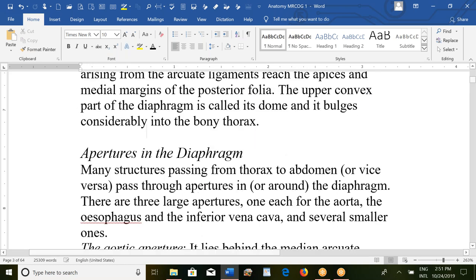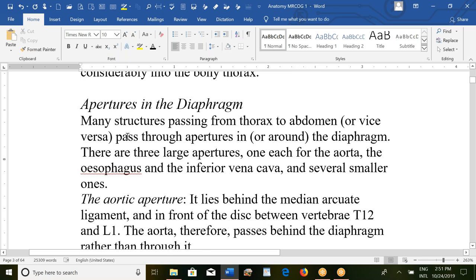Then the apertures are very important. Usually in the MCQs and SPAs, they will ask you which structure passes through which aperture. Many structures passing from the thorax to the abdomen or vice versa pass through apertures in or around the diaphragm.